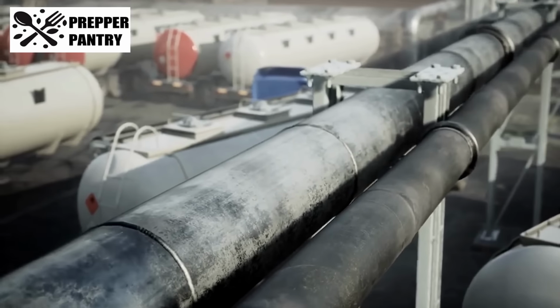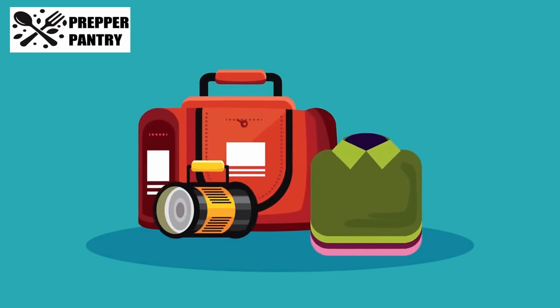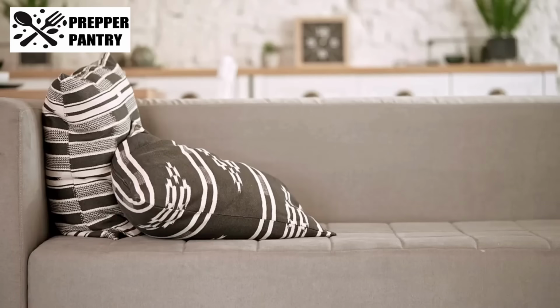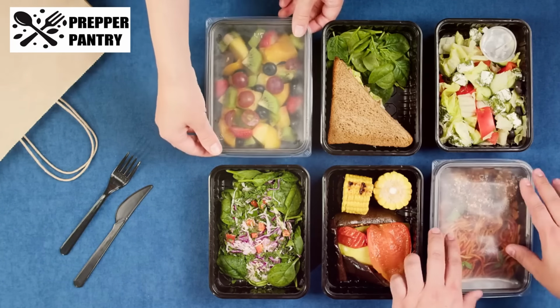I keep mine in a plastic storage bin in my garage, along with a pack of waterproof matches and a basic mess kit. Because when the power's out, being able to cook a hot meal isn't just about survival, it's about maintaining some normalcy in chaos.